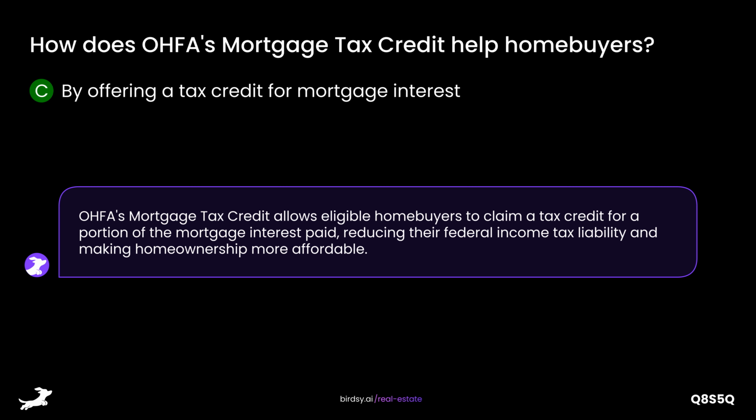OHFA's mortgage tax credit allows eligible homebuyers to claim a tax credit for a portion of the mortgage interest paid, reducing their federal income tax liability and making homeownership more affordable.